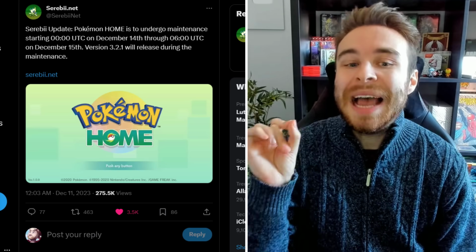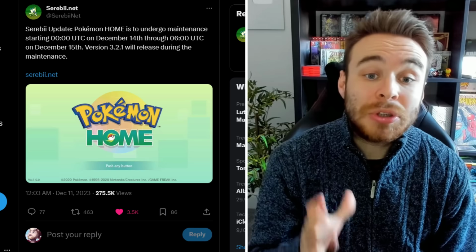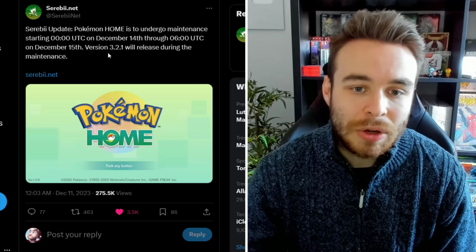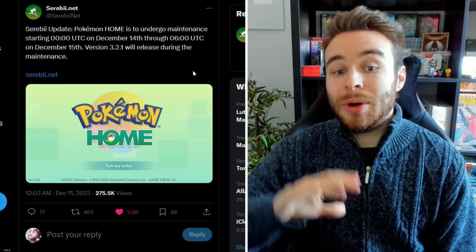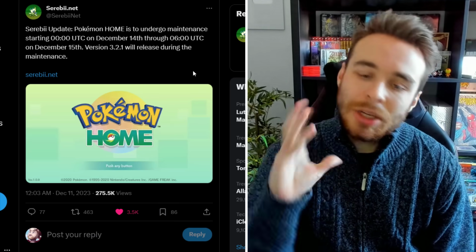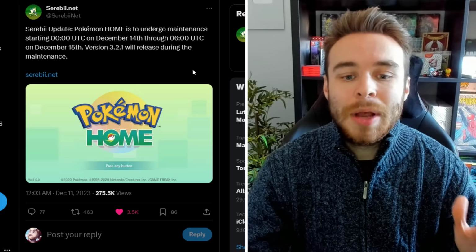So 30 hours potential of downtime for Pokemon Home. Version 3.2.1 will release during the maintenance. So obviously that version 3.2.1 is also the Indigo Disk DLC. So the Indigo Disk is going to be dropping around the time that this Pokemon Home maintenance update drops, just like it did with the Teal Mask. So it's most likely going to be the exact same time that the Teal Mask dropped.